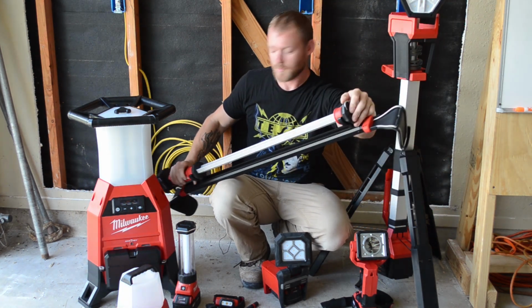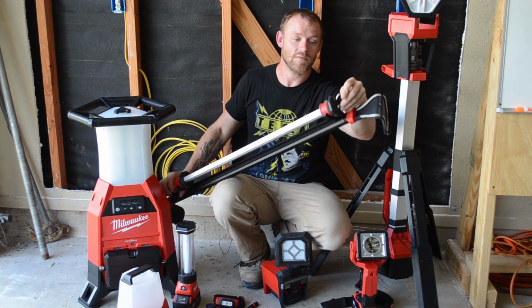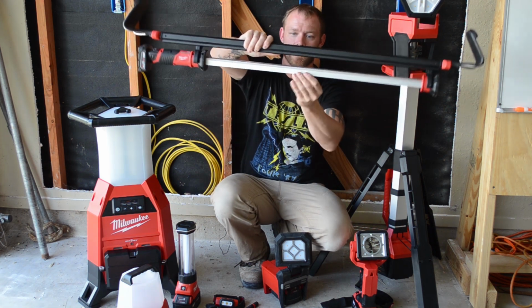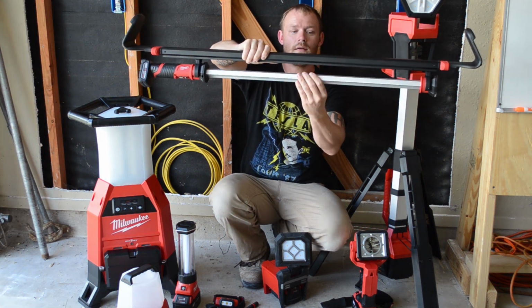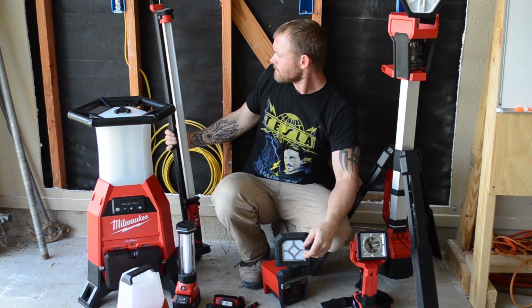This thing also, almost forgot, has a little hook on it too. So if you do want to hook it from something and hang it from something, you can. But the neat thing is, when you're working on your vehicle, you can still turn it as well. So pretty well thought out. I think it's a great thing for the automotive industry.